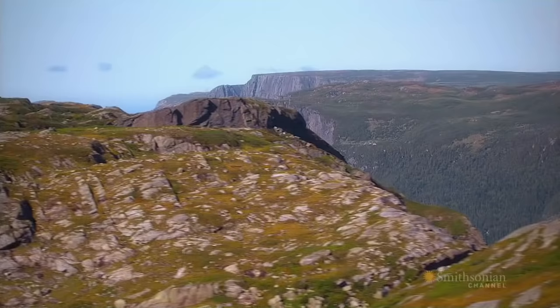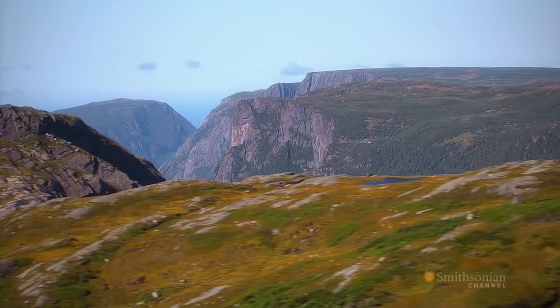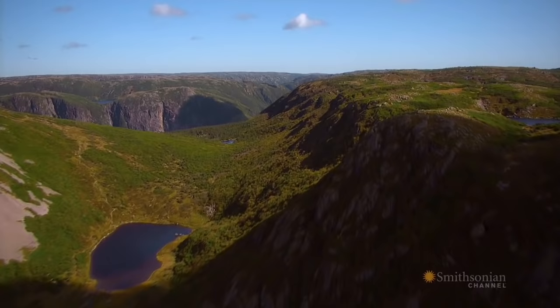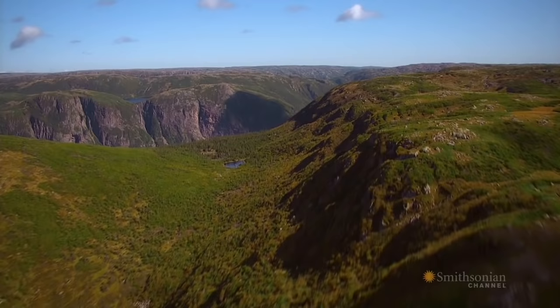So the rocks and the fossils of Gros Morne National Park tell a story of ancient life on this planet. And it's one of those special places on the planet where you can come and visit and walk on ancient ocean floor, walk on the Earth's upper mantle, and get an appreciation of how spectacular this landscape is. It is a landscape that gives scientists a rare view into Earth's mysterious geological timeline.